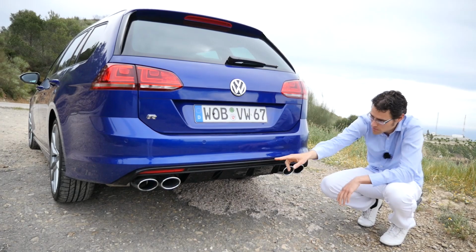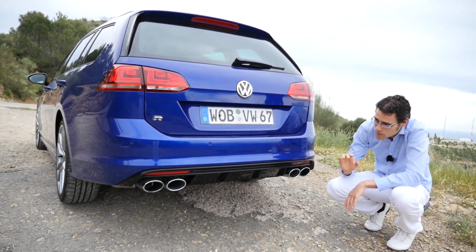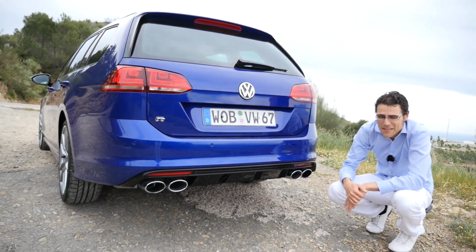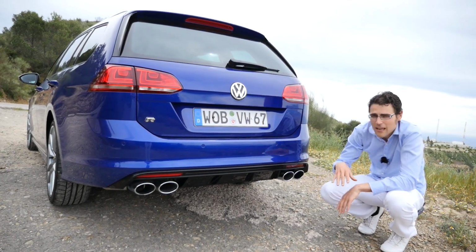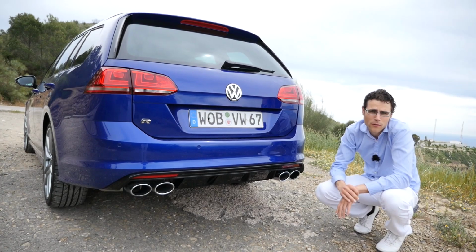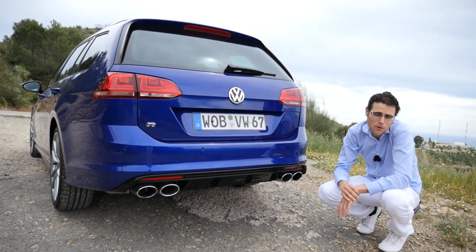Not in this case, because we got 4 pipes actually here for the exhaust, and we'll also listen to the sound later on. Now it looks quite high here because we are just right on the edge of a hill, but usually this car sits 20 millimeters lower with the suspension than the usual version, and this gives you more of this sporty appeal also on the road.